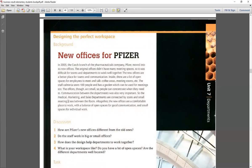So the medical, marketing and sales departments are connected by stairs and small meeting areas between the floors. Altogether, the new offices are a comfortable place to work.